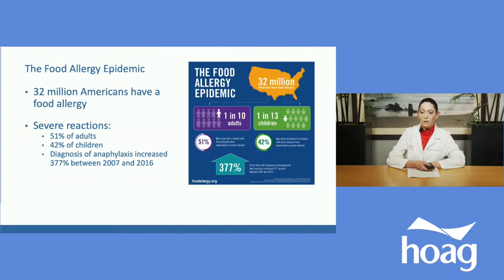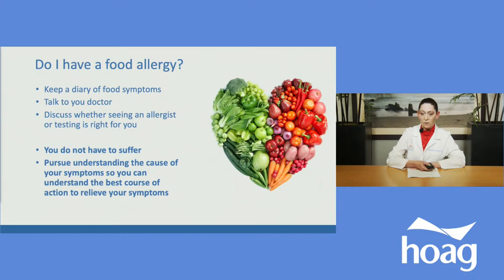So if you are having adverse reactions to foods, it is important to understand if you have a food allergy and what that mechanism is. So talk to your doctor. Keep a food symptom diary. And discuss whether seeing an allergist or testing is right for you. Remember, you do not have to suffer. Pursue understanding the cause of your symptoms so you can understand the best course of action to relieve your symptoms.